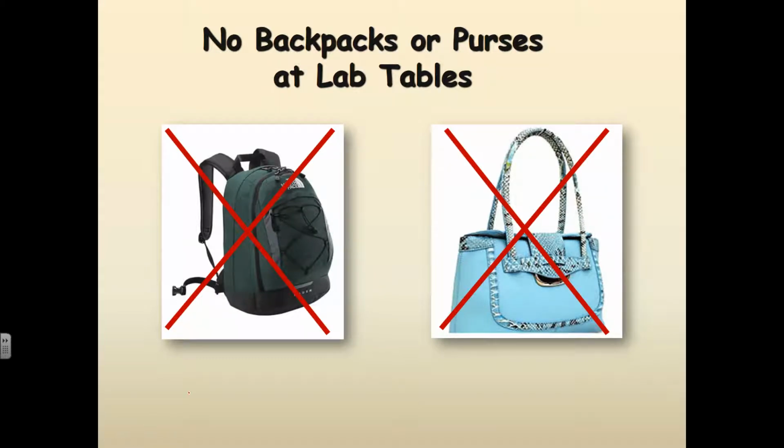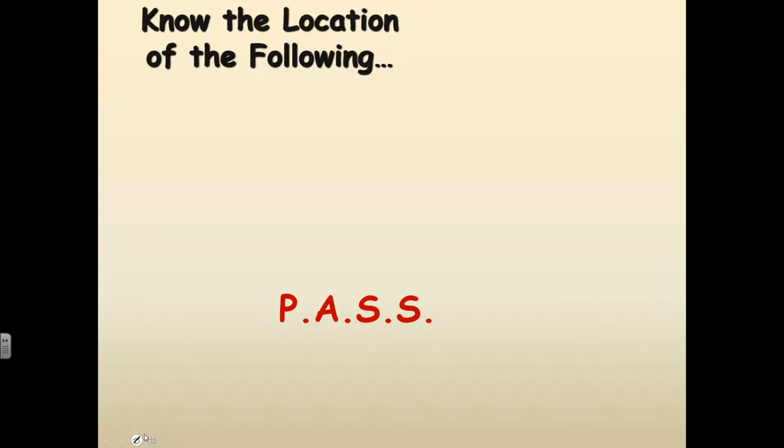Another important rule is you don't want to clutter up your desk areas. So in the lab area, you don't want to take backpacks and purses and books and things that are unnecessary to your lab area. Keep your lab area with only the bare essentials, what you need for the actual lab itself.